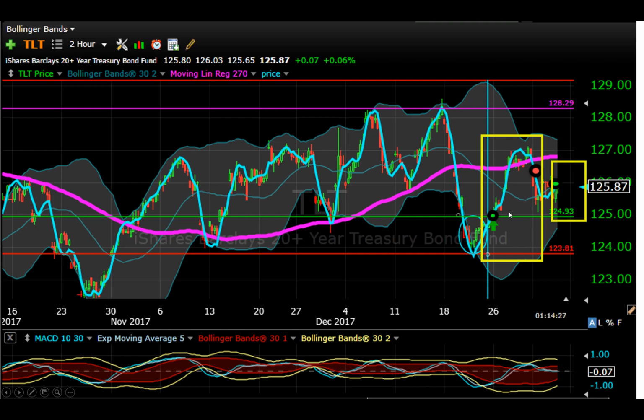So you end up getting long at around 125, cashing at around 126 even on a 2 or 3 day trade. And then a re-entry long here when we get the MACD histogram uptick above the zero line.